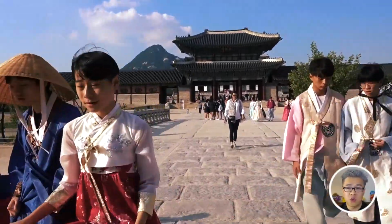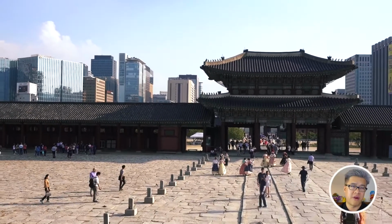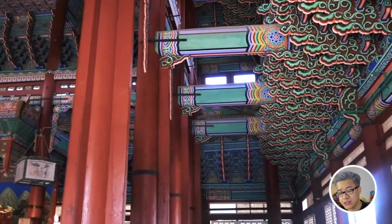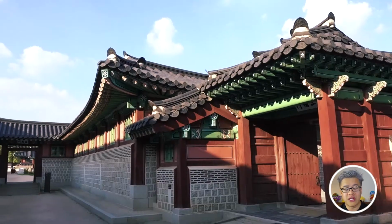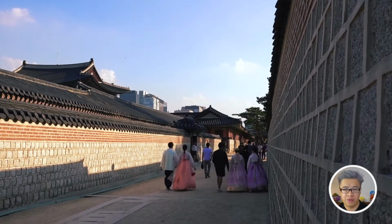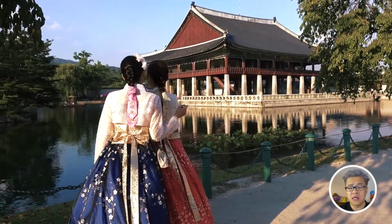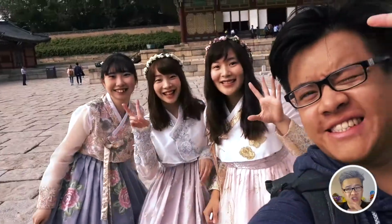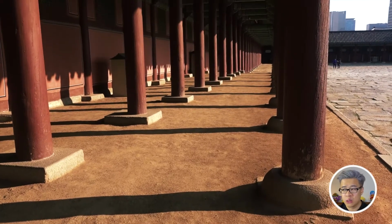One of the main tourist attractions in Seoul is the Jangdokgung, which is one of the five royal palaces in Seoul. You will see a lot of people wearing traditional Korean clothing called hanbok. You can rent those at quite a few different places in Seoul. And yeah, I was very surprised at how huge the palace area is. So pretty nice.